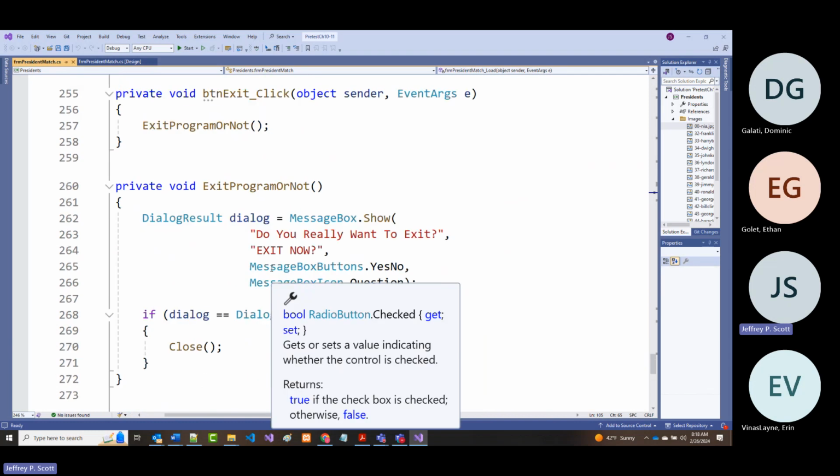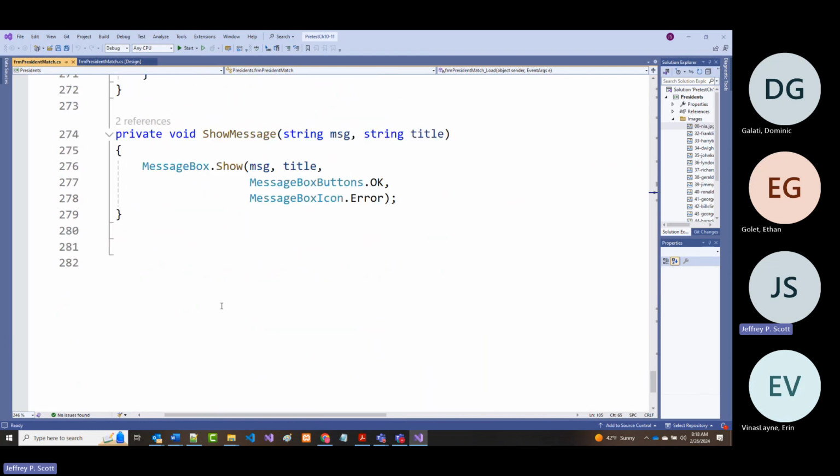It's not a small program, as you can see. It's upwards of 280 lines. We will look at this. I will put this out there after I create it tomorrow. It'll be out there on a repo. It'll be something like Chapter 11 Pretest or something like that. All right. So that's one thing.